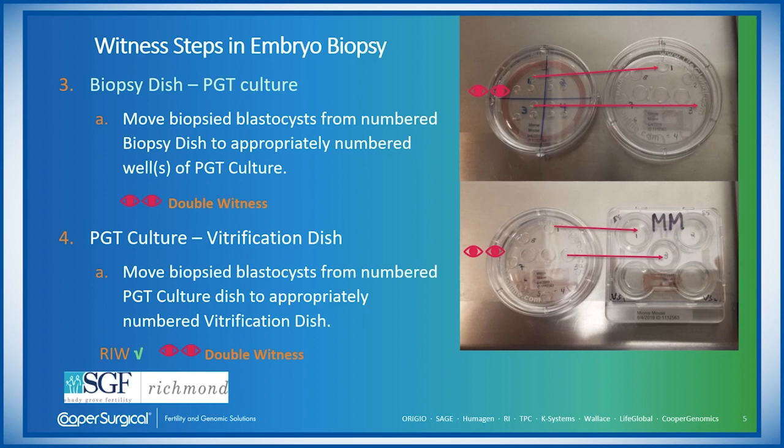After the blastocysts have been biopsied under the inverted scope, the biopsy dish is returned to the dissecting scope, and the individually numbered blastocysts are transferred to the corresponding number of the PGT culture dish. Note that this step must be double witnessed to be sure that the blastocysts are going into the appropriately numbered PGT culture drop.